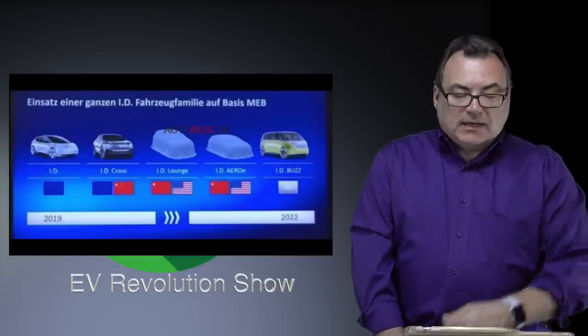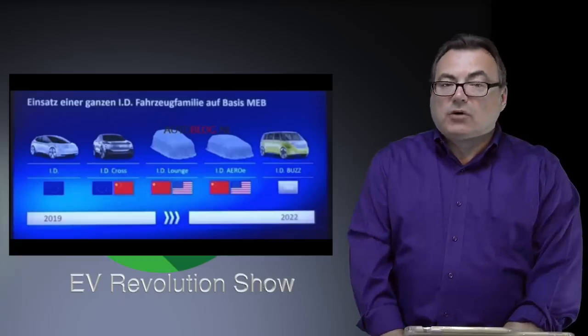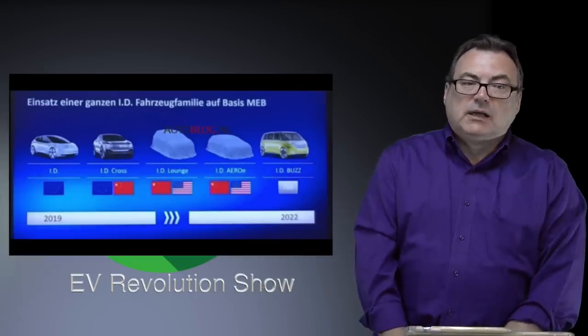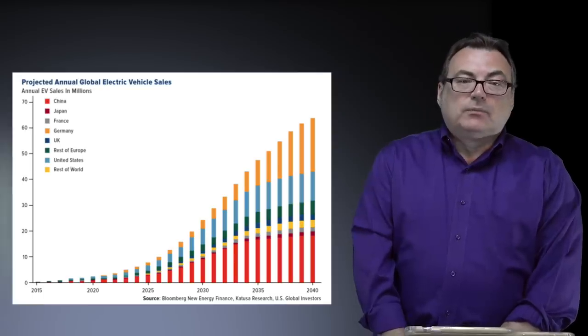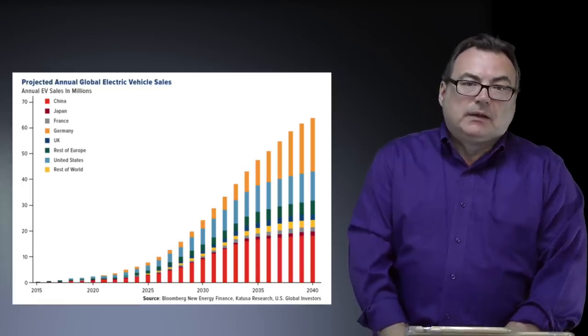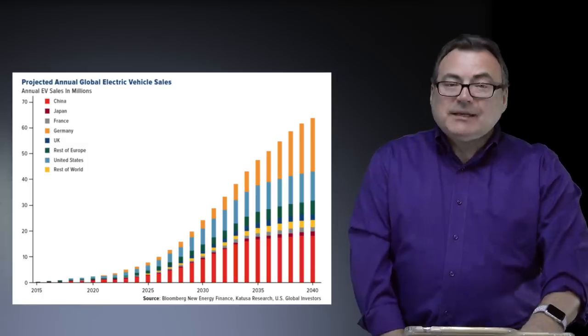Some of these analysts don't expect VW to start making profits in the EV landscape until 2025, so in about 5 years. Again, it took Tesla a long time to start being profitable, and they still aren't consistently profitable even today, some 9 or 10 years later. It does take time for folks.